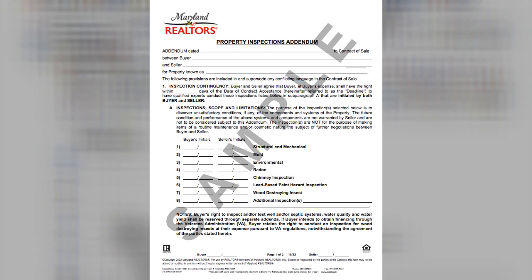All right, and then as we move a little below that into paragraph A, you're gonna start to see how the addendum here itemizes the different types of inspections that you as the buyer have the right to do. Now the first one is structural mechanical. This is just basically a general home inspection.